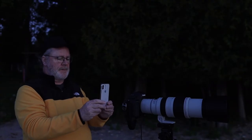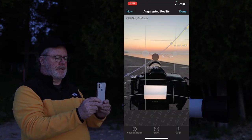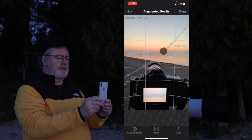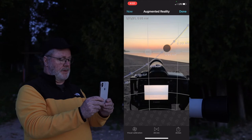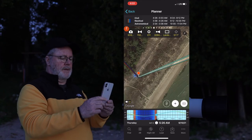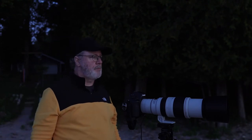I think there's something wrong or amiss with the settings on this photo pose app, because it shows nearly a total eclipse here and that the moon is not rising until 5:24. That's not right. I should probably calibrate this thing. Well, you can't see the lighthouse beacon at all now.